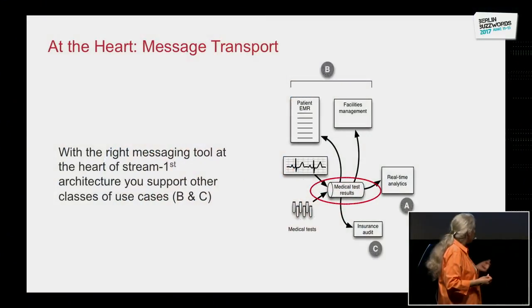Now, the reason a lot of people first start looking to the possibility of working with streaming data is because they need some kind of real-time insight, some kind of very low-latency application that they're building. There are a number of good tools.